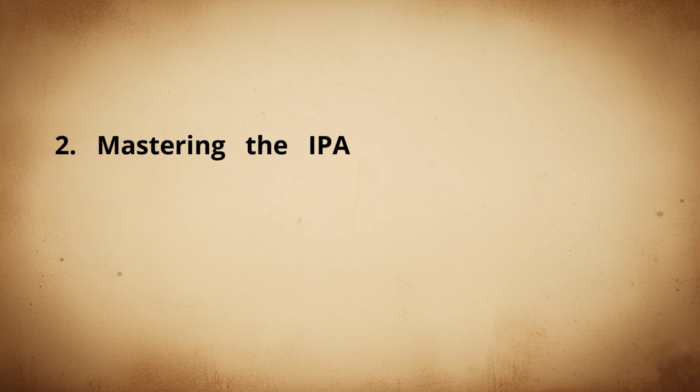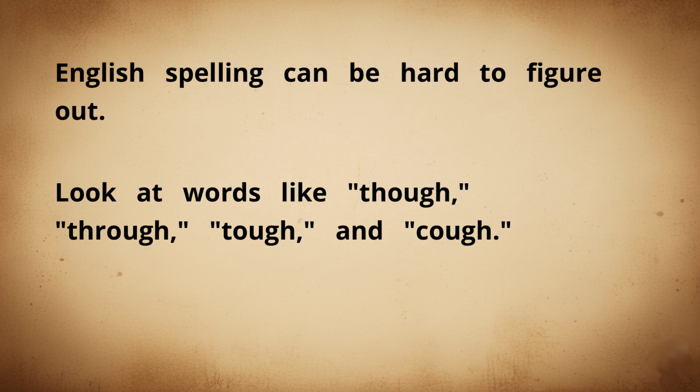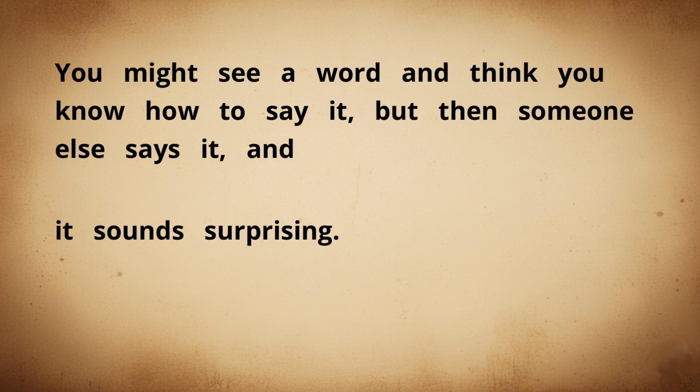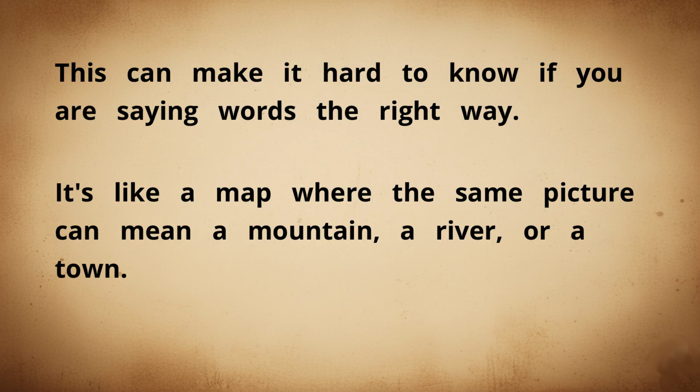2. Mastering the IPA. English spelling can be hard to figure out. Look at words like though, through, tough, and cough. They all end the same way, but they sound very different. This is a big challenge when you want to speak English well. You might see a word and think you know how to say it, but then someone else says it, and it sounds surprising. This can make it hard to know if you were saying words the right way.